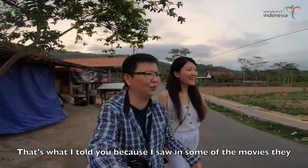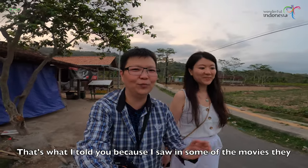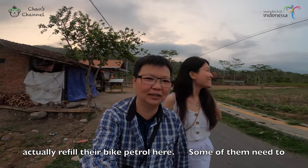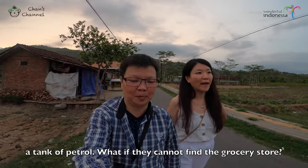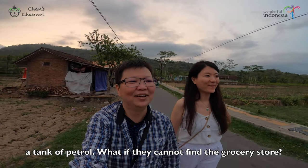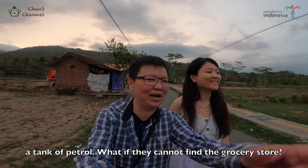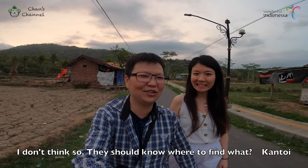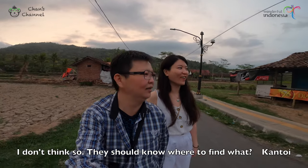Yeah, that's what I told you. Because yes, I saw in some of the movies they actually refill their bike petrol here. So all of them need to carry a tank of petrol. I don't think they will carry. They will just stop by this type of Kedai Runcit and buy. They cannot find the Kedai Runcit. I don't think so. They should know what.